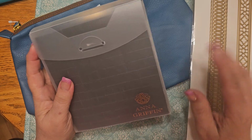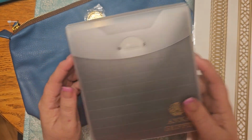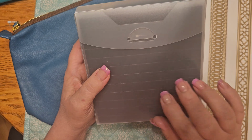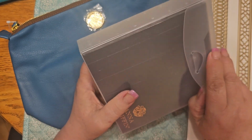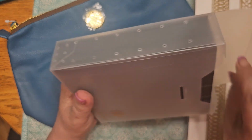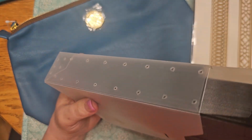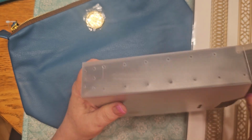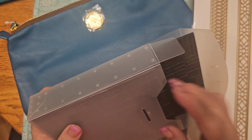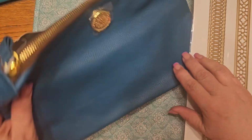Anyway, she shared her Anna Griffin mystery box. Then I've seen a bunch, so I ended up jumping on that bandwagon. I'm kind of bummed about this though. I think other people got card packs. I got foam squares. Which, okay, that's fine. But that's it in there. Oh, different sizes. I mean, we can always use those.